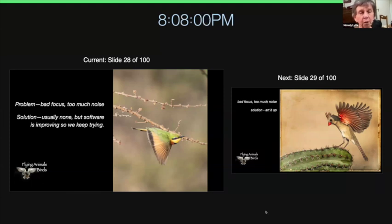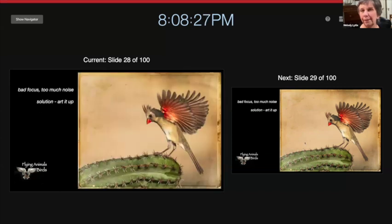Okay, so let's talk about the things that go wrong. The number one problem is that we lose focus. Just keep shooting. Usually there's no good software solution for bad focus, but that may not be true in 5 years. In fact, focusing software has certainly improved during the time that I've been shooting. So sometimes if I have a bad photo, I'll keep it just to see if the software will do any better.